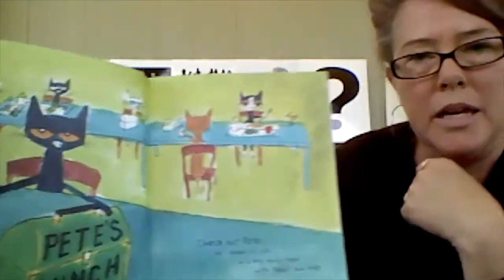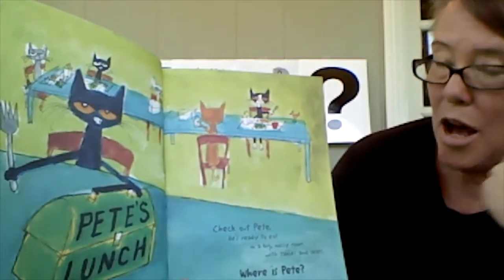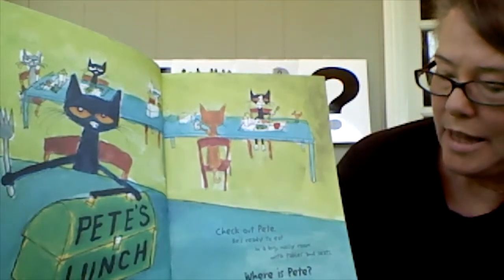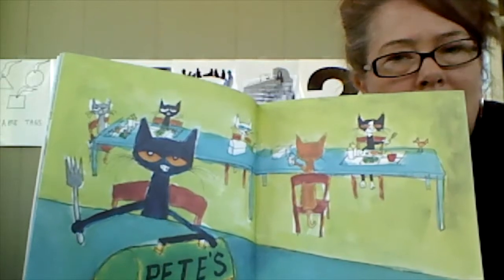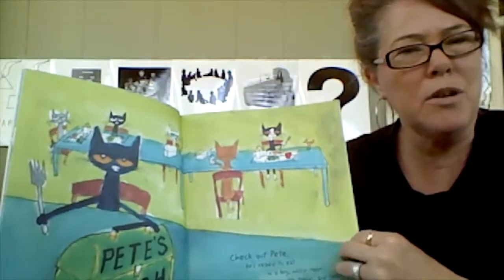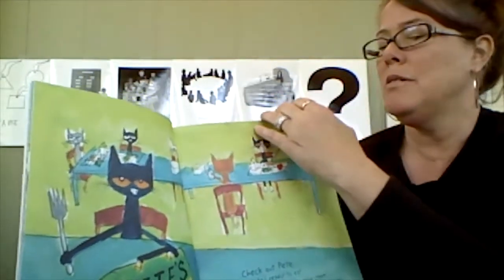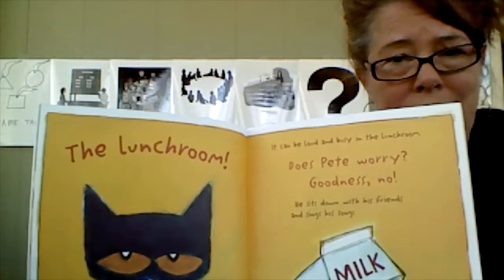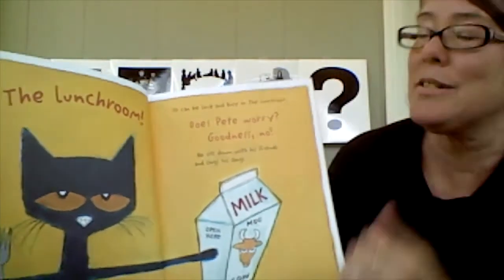Check out Pete. He's ready to eat in a big, noisy room with tables and seats. Where is Pete? What do you think? Where do you eat in the school with lots of seats? A table? The lunchroom! We often call it a cafeteria. It's the same place, just different words.